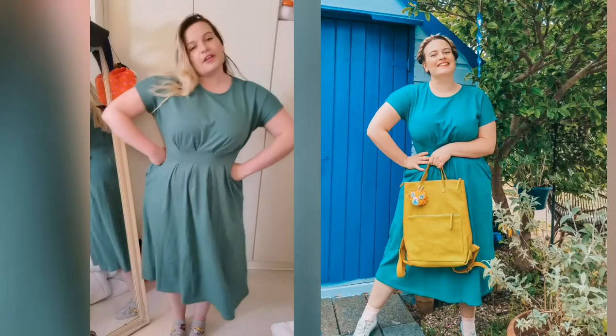And the other day I did a little photo shoot and I had my hair up in braids and my yellow backpack on, and I looked like I was straight out of Finland or Sweden or somewhere. Yeah, so it's really lovely. I'll see if I can turn and show you the full length. I love it, I love it.